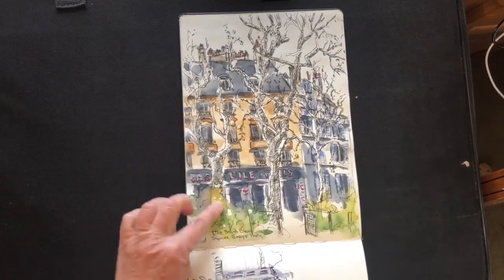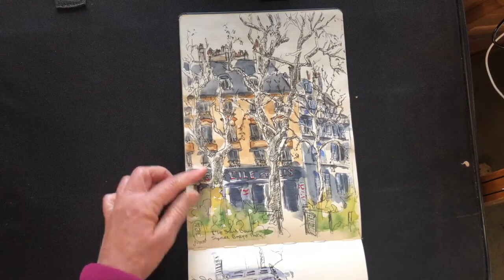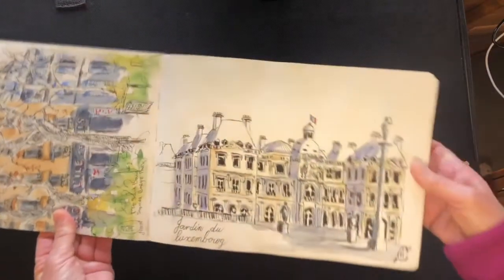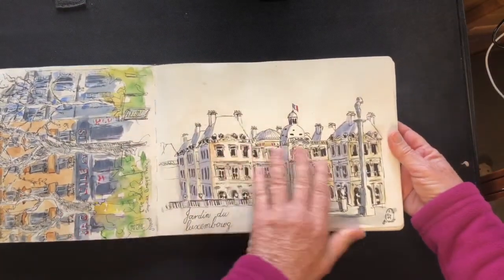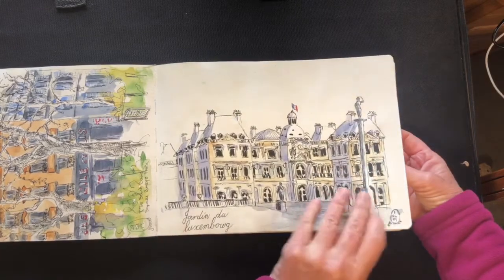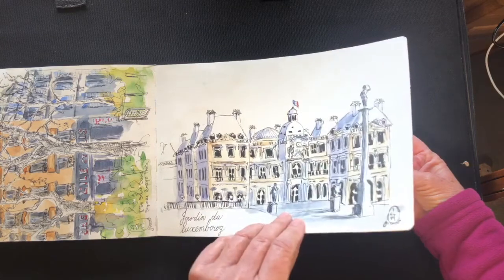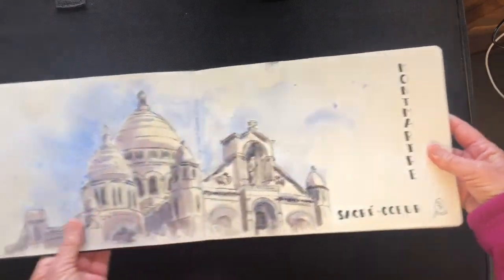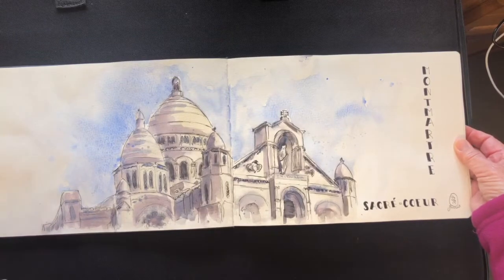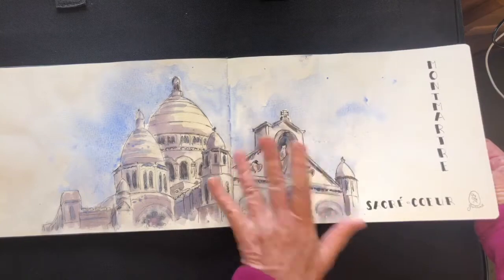So I would just walk around, sit somewhere. It was springtime, a beautiful time, and whatever sort of caught my fancy, I would sketch. An attempt at the Jardin du Luxembourg. Excuse my French, it is not very good, but absolutely gorgeous gardens. Then I went up to Montmartre, to the Sacré-Cœur, and looked up and sketched there. Early morning.